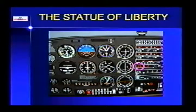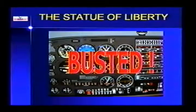My question is to you, are you inside the exclusion area, or are you inside Newark's airspace, which at this point descends to 500 feet? You say, well, I got a one-dot deflection on my needle. I should be okay. If you have said that, unfortunately, you are busted, okay?